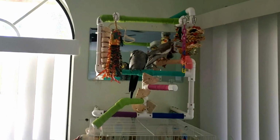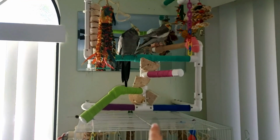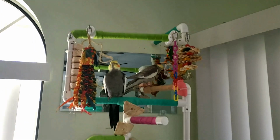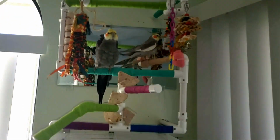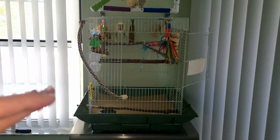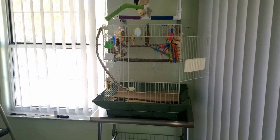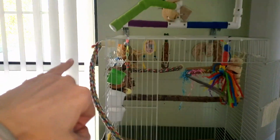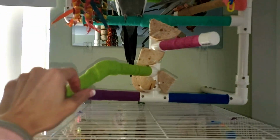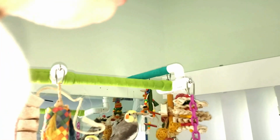So here's the finished play stand I made with PVC piping, and I'm still gonna put a little mirror thing down there, but I forgot to get around to that today. So basically this is their 17-inch travel cage. They never ever stay in this unless I have to go out of town. So they can basically go up here, jump here, there, they can hang out there, as well as up there. And this is Cuckoo Nut's favorite spot.